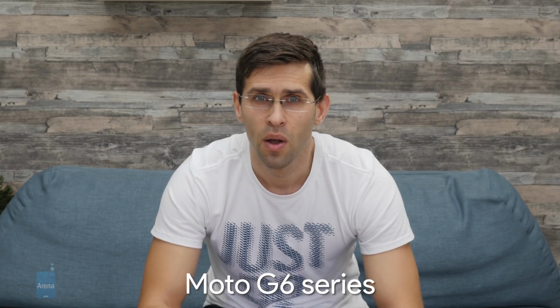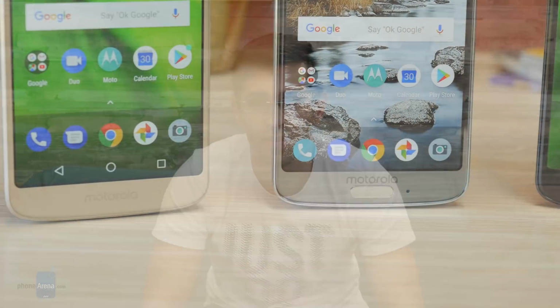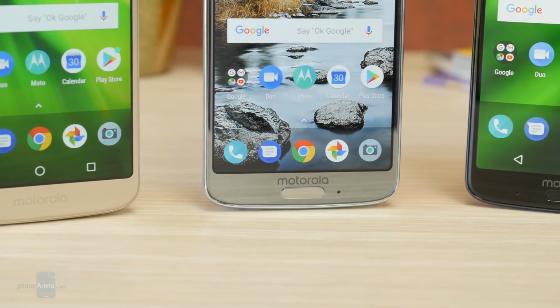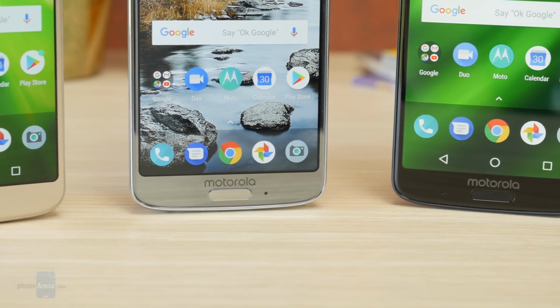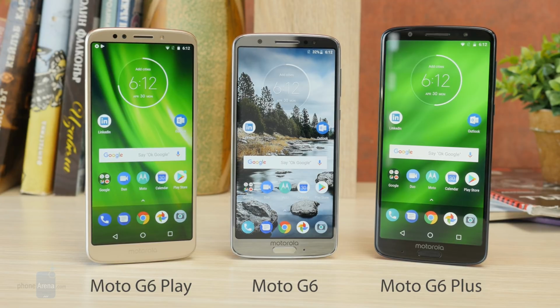Last but not least, we have one great affordable phone, the new Moto G6. The new Moto G6 comes in three flavors: the most affordable G6 Play, the mid-range G6, and the most powerful G6 Plus. The Moto G6 series really goes beyond what you expect to see in an affordable phone.